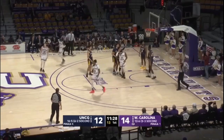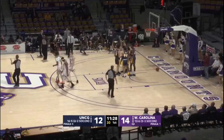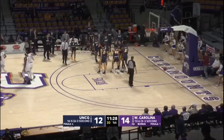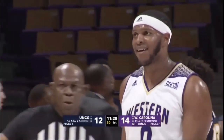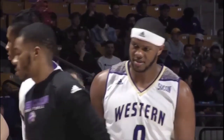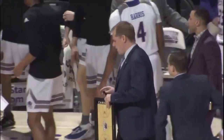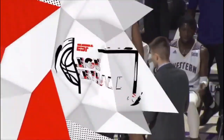Dotson underneath, can't get it to roll. And again, the Catamounts are able to exploit the underneath mismatch with Dotson working against Caleb Hunter, 6'4", 190, who is not going to be able to handle Carlos Dotson, tipping the scales these days at close to 250, 260 for Western Carolina. Two-point ball game, 11:28 to go in the first half after this three by Galloway for UNCG.